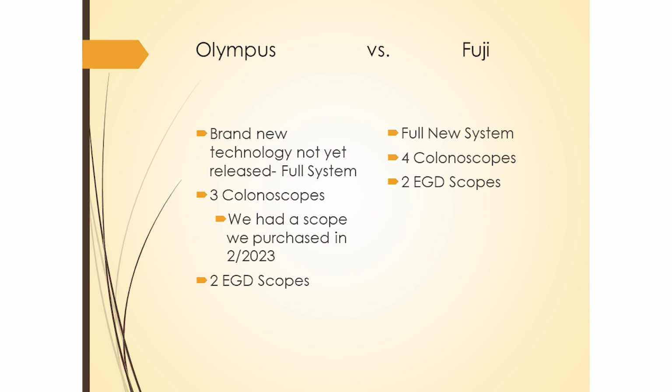So basically what you're going to see here is that we did ask for 3 colonoscopes from the Olympus team, and then we had purchased a brand new pediatric scope in February of 2023. So that would have equaled 4 scopes total. And then we're just going to keep our 2 EGD scopes requested. Fujifilm, you're going to see a little bit different. We're going to see a full new system. We requested 4 colonoscopes and 2 EGD scopes, so that would increase our inventory by 2 colonoscopes.